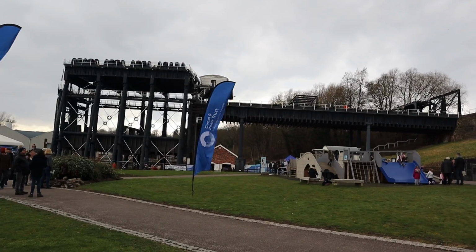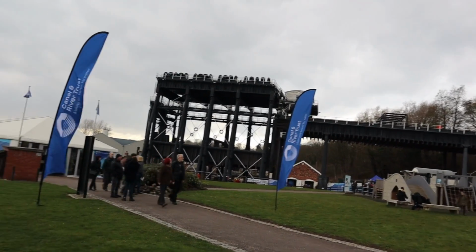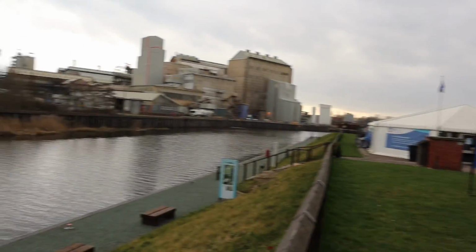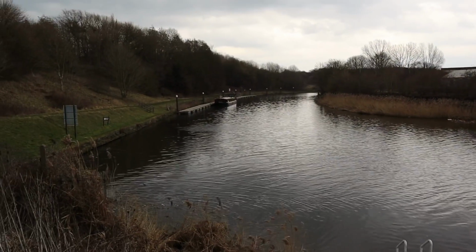So the Anderton Boat Lift brings boats down off the Trent and Mersey Canal, lifts them down onto the River Weaver.